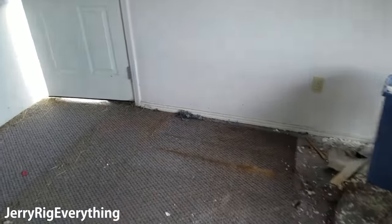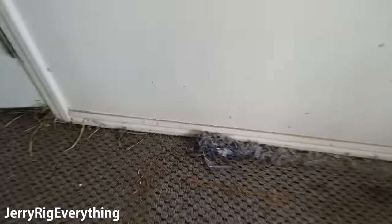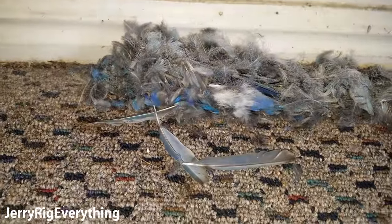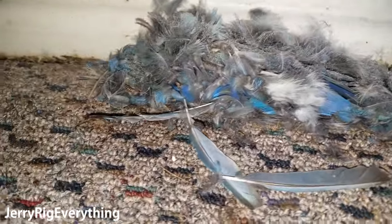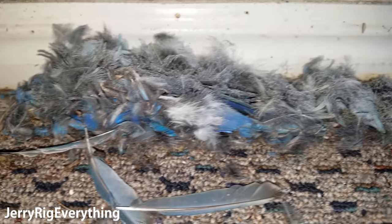So I just moved this wood box away from this wall over here, and there's a whole dead bird right up against the wall. Just kind of like just disintegrating itself. Pretty feathers, though. We should probably use this cabin more often.